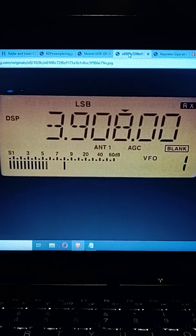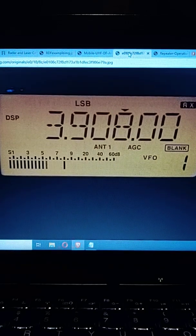Of course, this is foiled if the jamming station is mobile, or if the jamming station is also on a beam, a directional, and they're bouncing their signal off large flat surfaces, like buildings with mirrored glass, billboards, things of that nature that are going to increase the reflected signals. You might be chasing a reflection. So that's one of the other tricks that jammers can use.